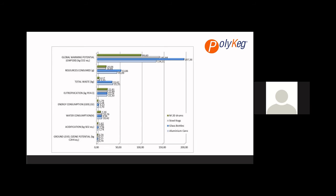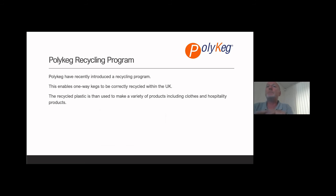Thank you. Now, I think there are some other very important factors that we've got to figure in here, because I think the report then goes on to say that, providing especially the one-way keg is disposed of in a sensible and useful manner. So it'd be no good saying one-way kegs are more environmentally sustainable if everyone throws them into landfill. Clearly, that wouldn't work. And I think Matt alluded to this in his presentation, that as one-way keg manufacturers, we've got to have a sensible and sustainable and easy to use recycling program. And that is difficult to get to.